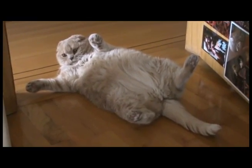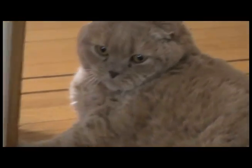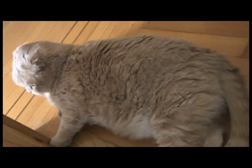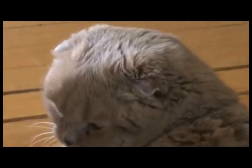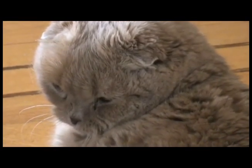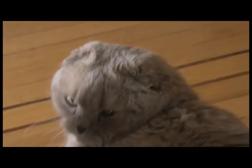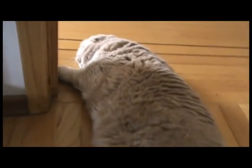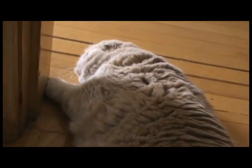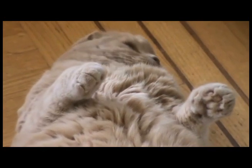What other uncat-like behaviors does Basil Farrow engage in? Well, there's that. He's called a Scottish fold because he doesn't really have any ears. He has little foldy flaps. But I think that he's also called a fold because look at his fur. It's so thick and lush. It is so thick that it breaks up in these little folds. Doesn't he look like a teddy bear? I call him Bear because of that.